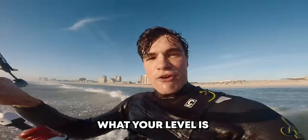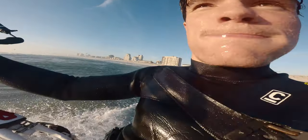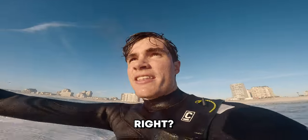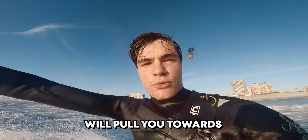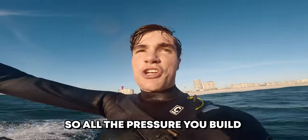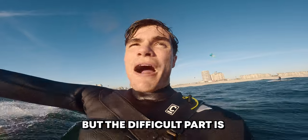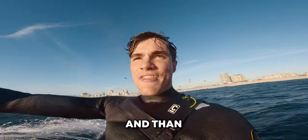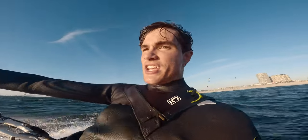I think it doesn't matter what your level is, this tip will make you jump a lot higher. The thing is that when you jump, you tend to jump towards the kite, right? Because you know where the kite will pull you towards, it just goes automatically. So if I want to jump right now, I go like this. And what you do by jumping to that side is you're flying with the wind. So all the pressure you build, you're basically losing. But the difficult part is to do this correctly, and also the more difficult part is to do it correctly on every jump, because you tend to get tired during the session, and then you tend to ease in this momentum.